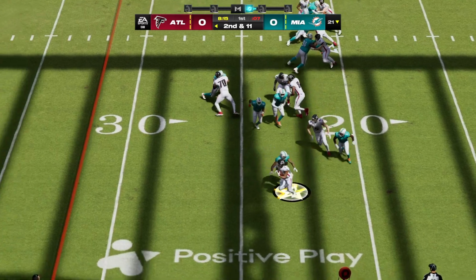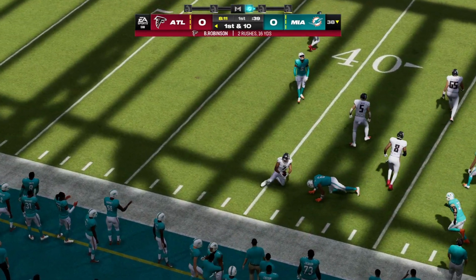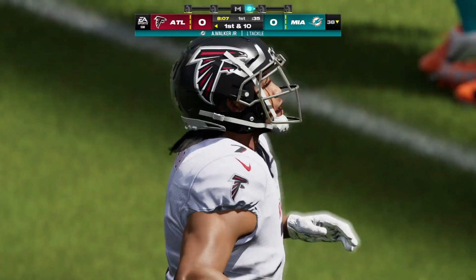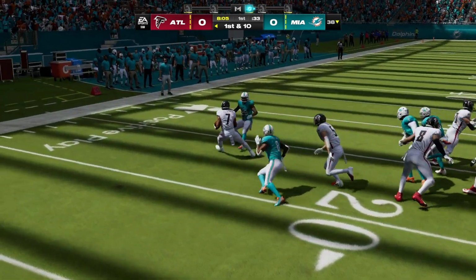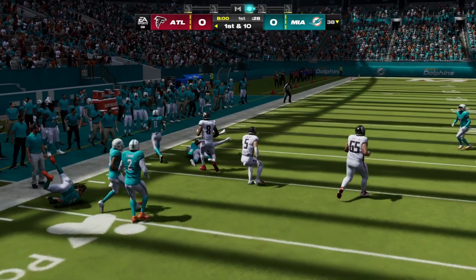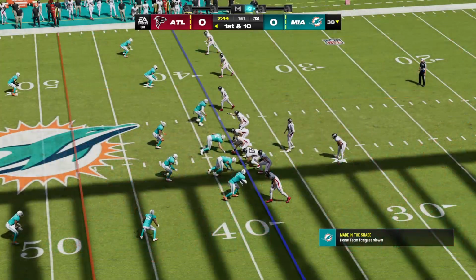They'll run again here with Robinson. Powers through. And he's taken down, but able to slip across the 35. 17 yards and a first down for Atlanta. Well, as we've learned over the years, just because a guy plays left tackle doesn't mean he doesn't have run blocking abilities, and we just saw it there. Controlled the line of scrimmage, created a big gain.